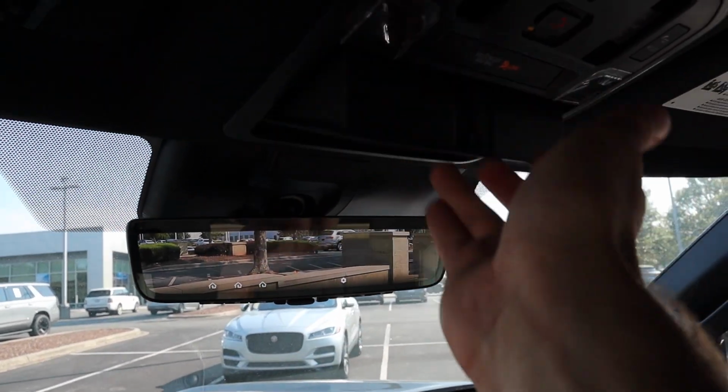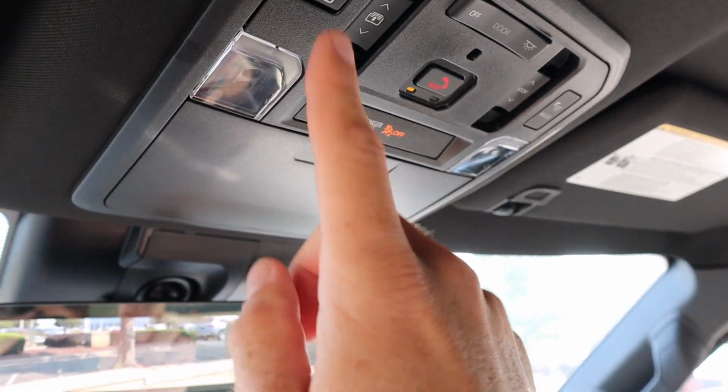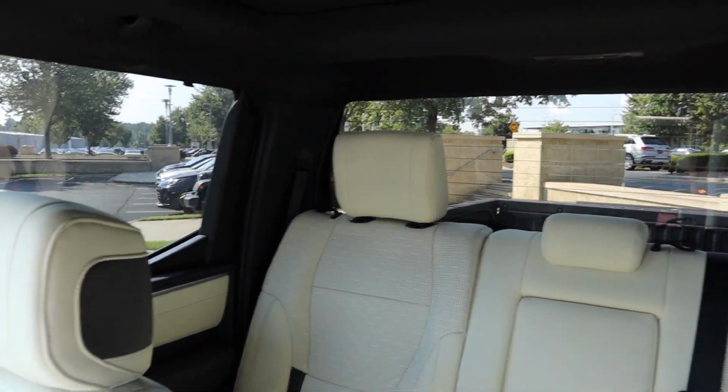There's garage door buttons too, sunglass holder up top, and then dome lights and adjustments for both the sunshade and sunroof, as well as the rear glass. So you can push on that and open that up, which is a really cool feature for the Tundra. And then as far as visibility goes, it's very easy to see over both shoulders.